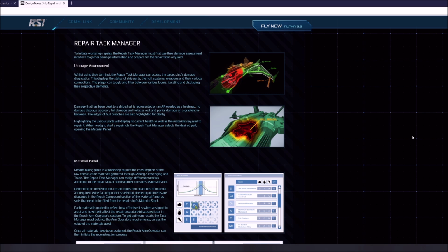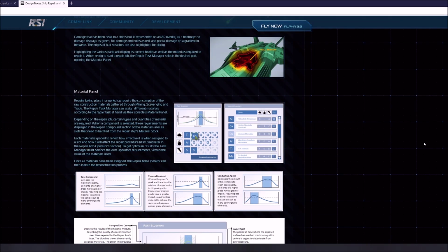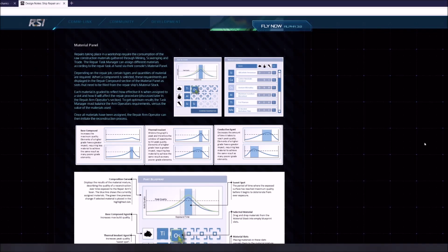The other role is the repair task manager, and you relay detailed damage information to the repair arm operator. It designates repair tasks to be undertaken and is responsible for the allocation of materials to satisfy part of the reconstruction requirements. The repair task manager, you need to initiate the repair workshop, or initiate workshop repairs. You'll first have to use the damage assessment interface to gather damage information and prepare for repair tasks required.